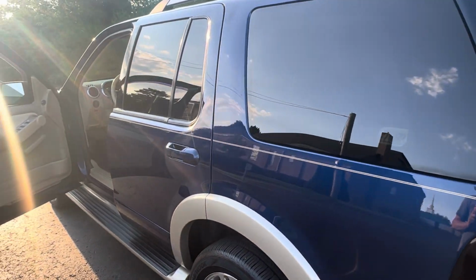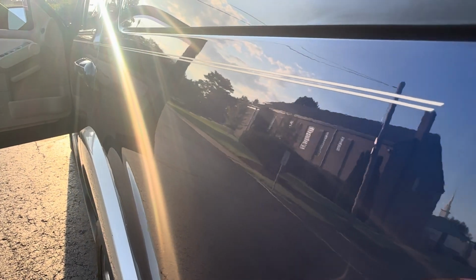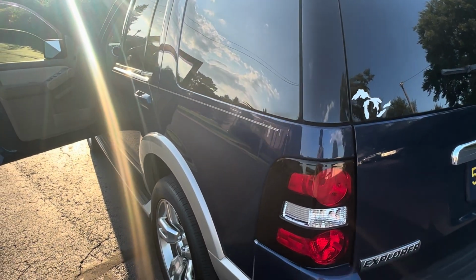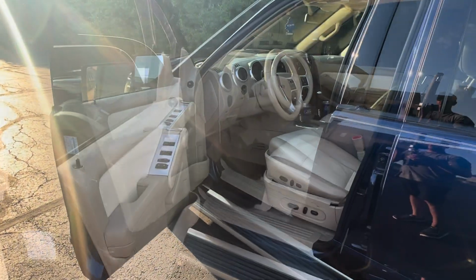Not really sure what else to do, but the paint on this thing is, I have to say, like a 9 out of 10 if you're comparing it to new cars. I'd say almost in better shape than a lot of new cars. But let's go see the inside real fast and give you a little idea what we have done to it.